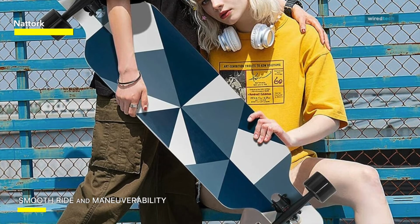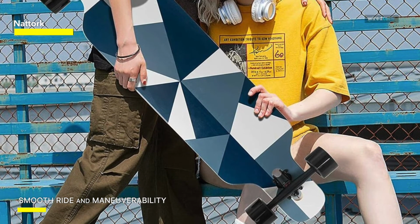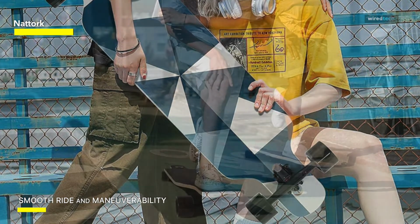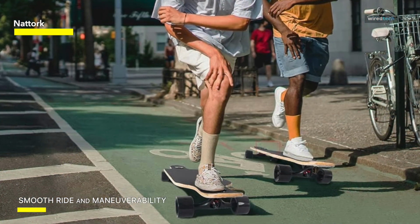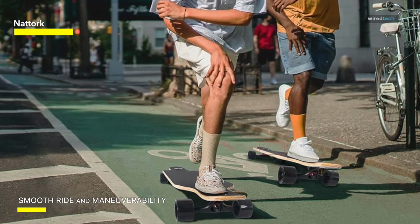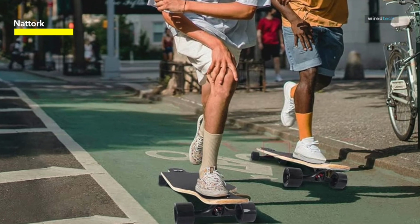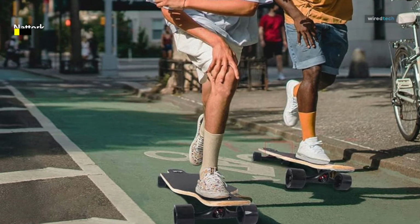Arriving fully assembled and ready to ride, this longboard skateboard serves as the perfect alternative for various outdoor activities or modes of transportation. Should any quality issues arise, please do not hesitate to contact us. Rest assured, you will receive excellent customer support and quality assurance.